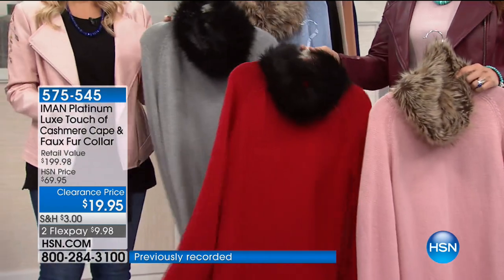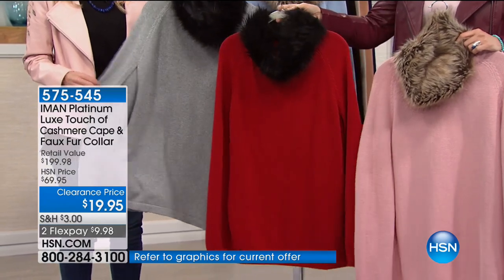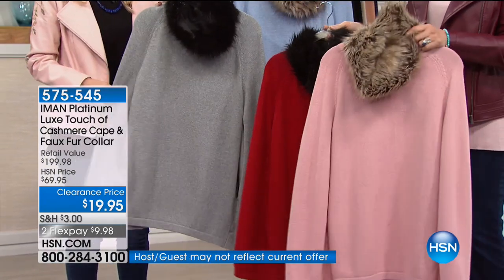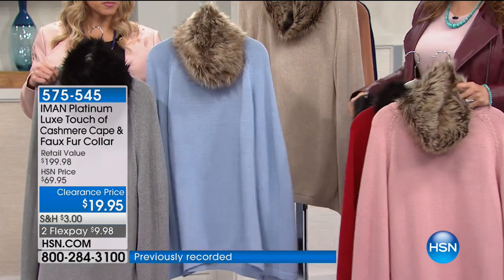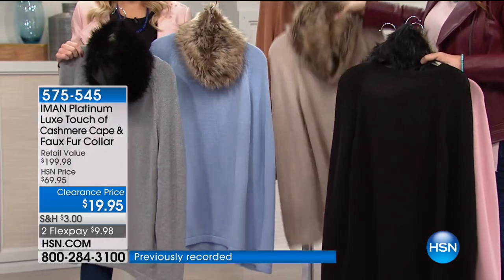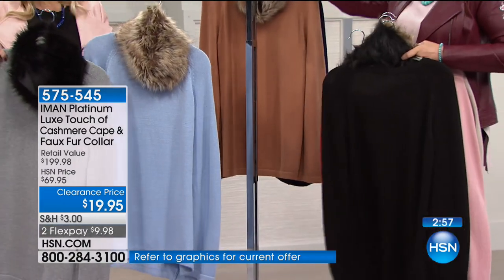I guess we should show everybody the colors. So I'm holding the heathered gray, which is really pretty. Here's the Cabernet, which is that true lipstick red. There's the soft blush, a lovely pink. Then we have it in the French blue, which is a pretty icy blue. Here's the black, a must have. And then we have the oatmeal, which is the faux fur that is tipped. And then we have, oh wow, there's more.